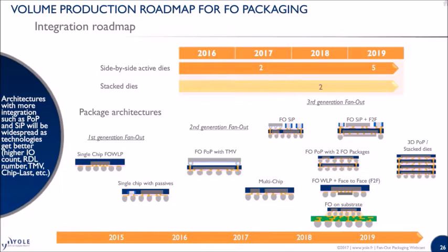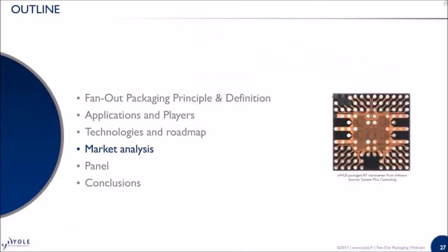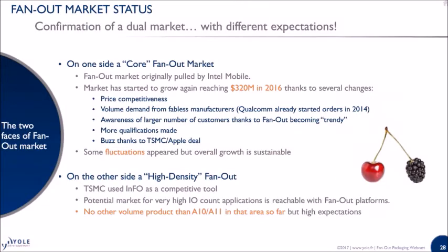So if we talk about the market, actually, let's go in more detail into this. As I mentioned before, we do see a dual market for fan-out due to different types of players, but also different types of technologies and different potential there. You do have a core fan-out. This one is actually not mature, but it's sustainable. We see it growing and it will keep growing in the future. It's already quite large, $320 million in 2016, and it will grow again thanks to a lot of different parameters.